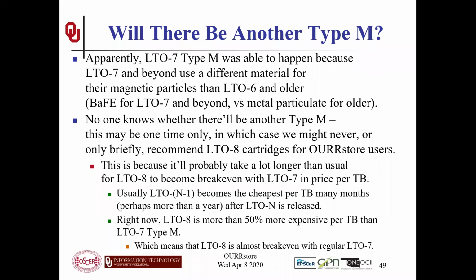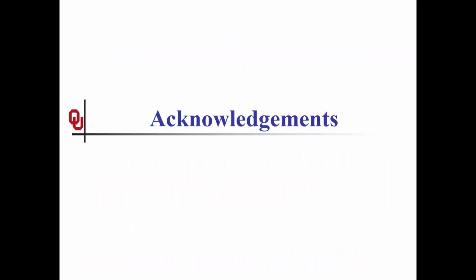Will there be another type M? I kind of doubt it. The reason type M happened apparently is because they changed the materials in the tape medium. They went from barium ferrite, BaFe, whatever that is, versus metal. I don't know what any of that means, but they changed the materials, and that's why they were able to do this type M business. So I'm not complaining. In theory, that could happen again. In practice, we should not count on it.